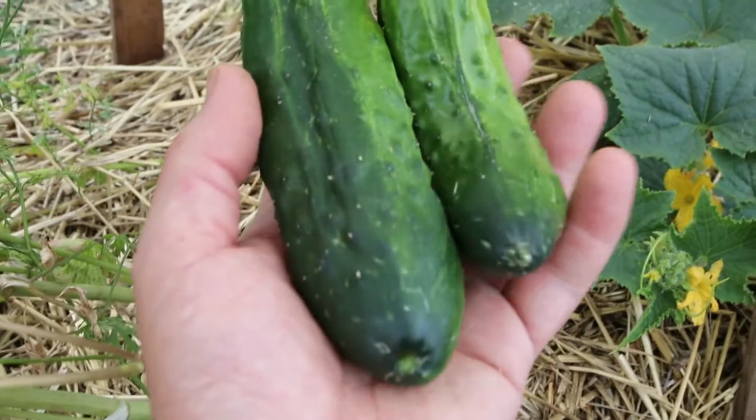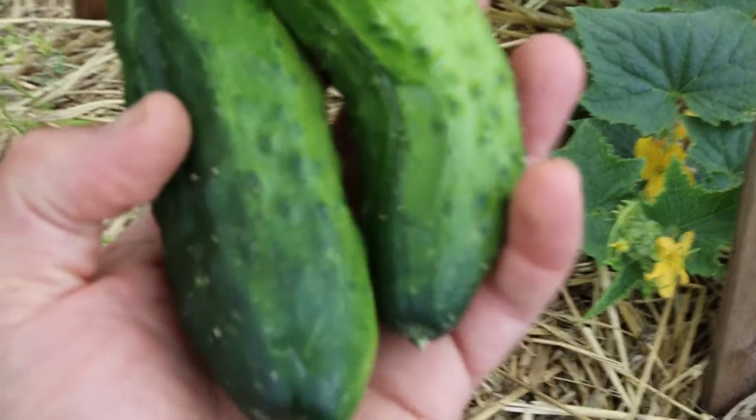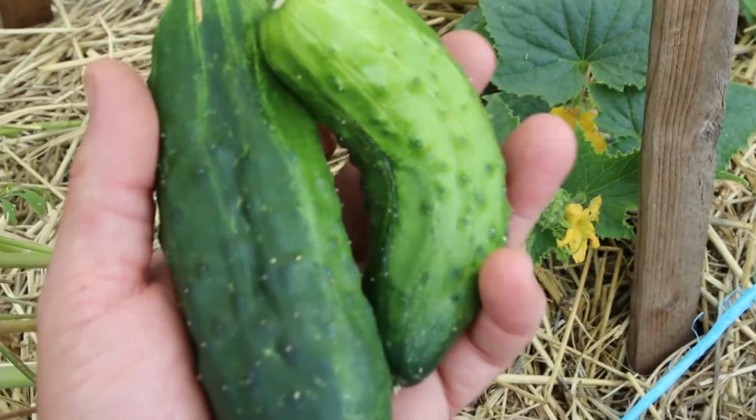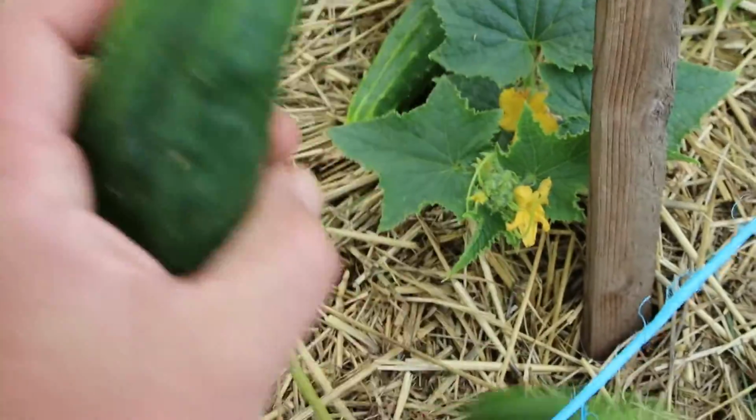So we just plucked these two beauties out of the garden. He has a bad accent. It's not too bad, eh? Crikey! Pickles. So I'm gonna slice them up and make a sandwich. Oops. Don't lose them first. Yeah, we got quite a few.